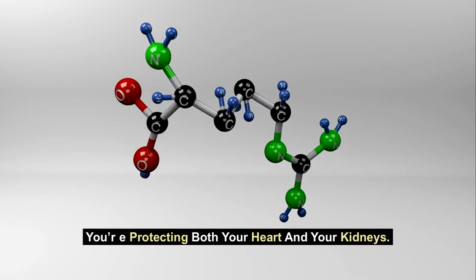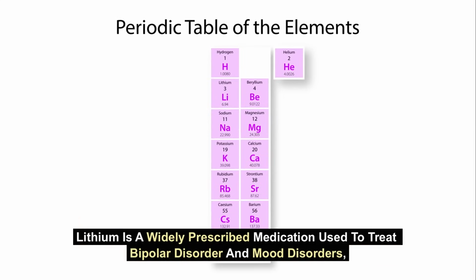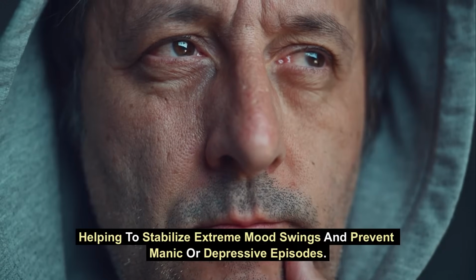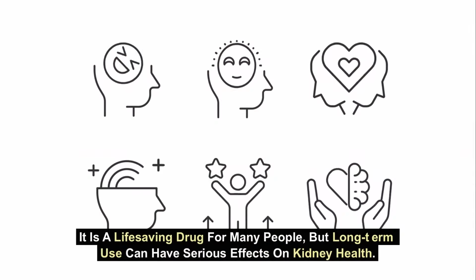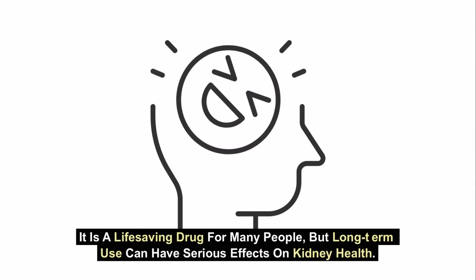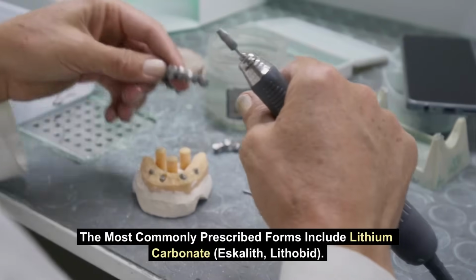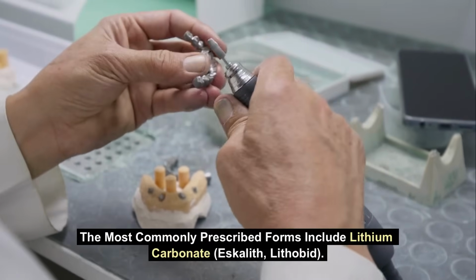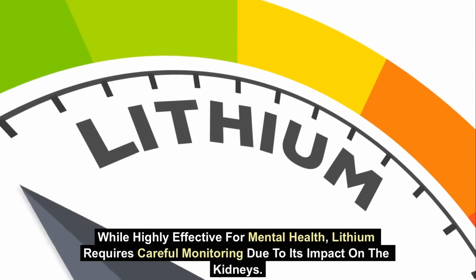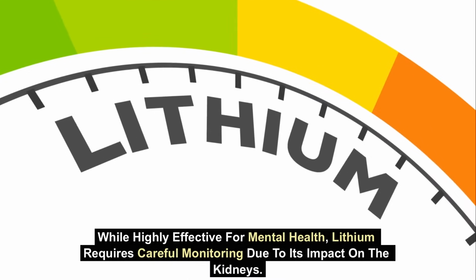Number 6. Lithium. Lithium is a widely prescribed medication used to treat bipolar disorder and mood disorders, helping to stabilize extreme mood swings and prevent manic or depressive episodes. It is a life-saving drug for many people, but long-term use can have serious effects on kidney health. The most commonly prescribed forms include lithium carbonate, Eskalith, Lithobid. While highly effective for mental health, lithium requires careful monitoring due to its impact on the kidneys.